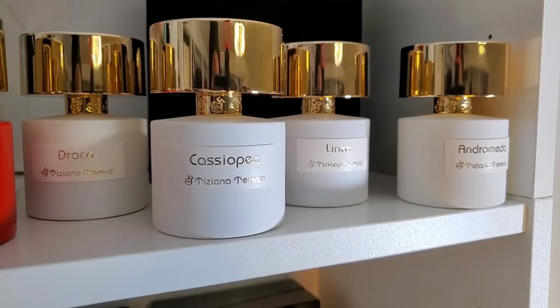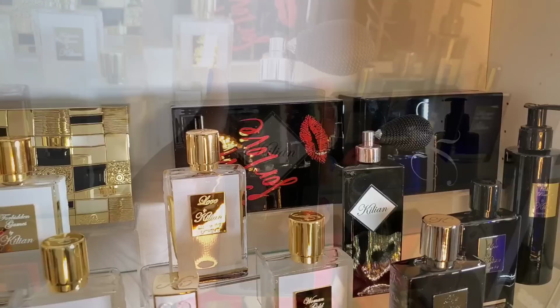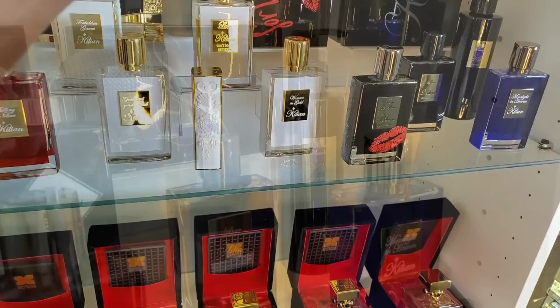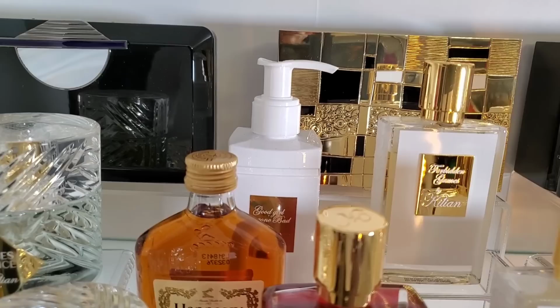Okay guys, so here we have the Killian section. I have all of my Killian coffrets, is that what you call them? Lined up in the back. Here we have Song of Songs Room Spray. I don't really use it, but I just love how the bottle looks. Next to that, we have the body cream of Black Phantom. That's so super sexy. I layer that with other fragrances. And then we have another body cream here for Good Girl Gone Bad.